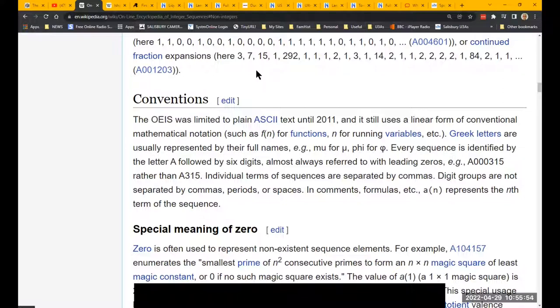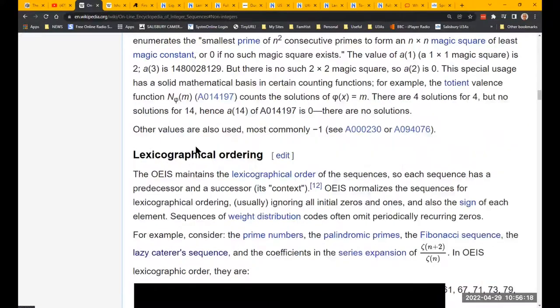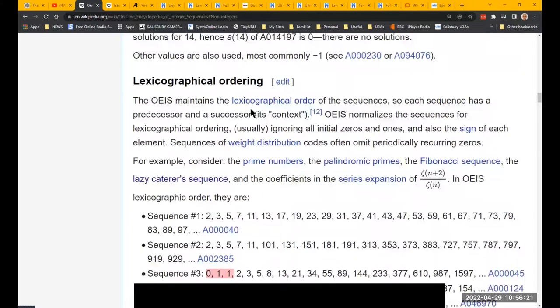Yes, I see. Special meaning of zero: non-existence. For example, A10 enumerates the smallest prime of n squared consecutive primes to form an n times n magic square, at least magic. Well, it's all mathematical, ain't it? As one might say. Then they've got lexicographical ordering of sequences. So each sequence has a predecessor and a successor.